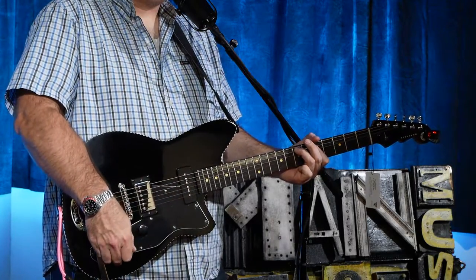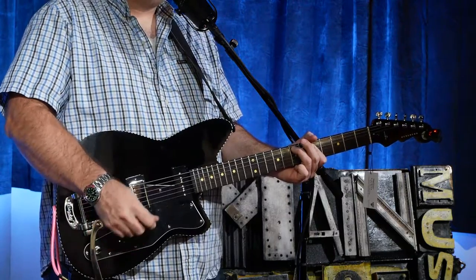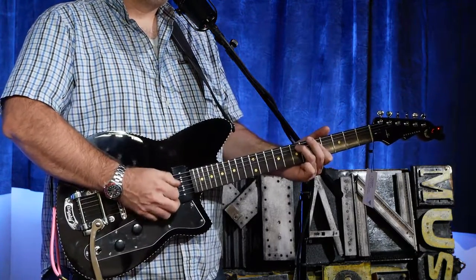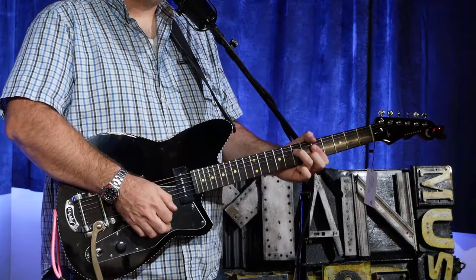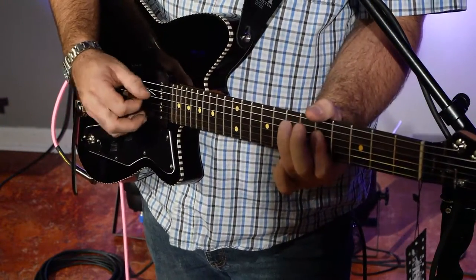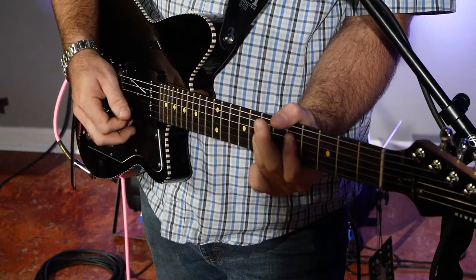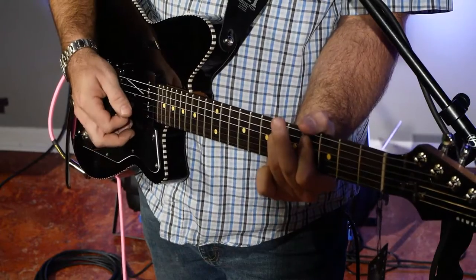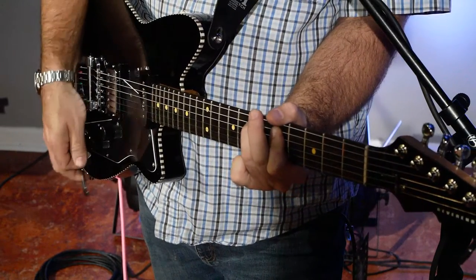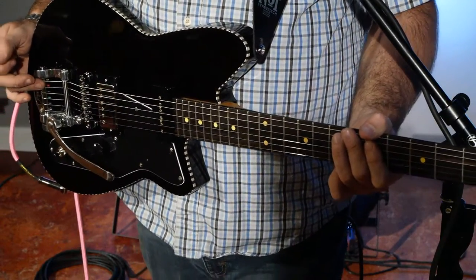Nice sparkly clean sound. That is in the bridge position. Let me flip it to the neck position. So pretty. This model also features a Bigsby vibrola system.